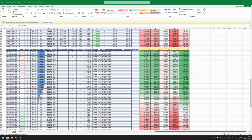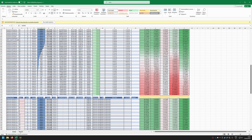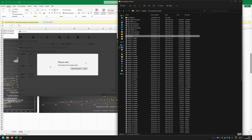Hey, I tried to find solid data about AV1 compared to x264 and x265, and also hardware accelerated AV1, but I couldn't find much, so I had to make my own comparison. So here we have a bit of data to go through.